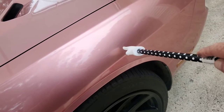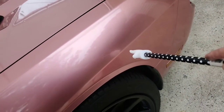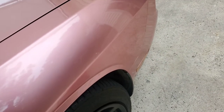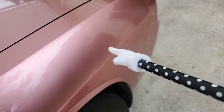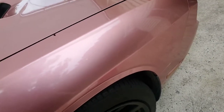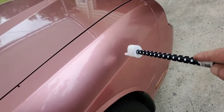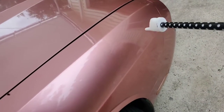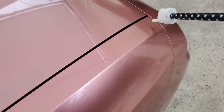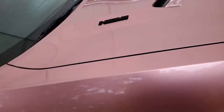I'm not sure what that is, but this is a cloudy area right here. It goes all the way down there. I'm not sure what caused that. Yeah, I think you can see it better in this light. That's kind of weird to me. There again, maybe you painters can tell me what causes that. I don't know that I can improve that a lot. I might can blend it a little bit. These are just some rock chips that she said just happened very recently. Of course, nothing I can do about those.